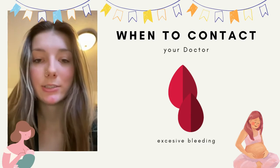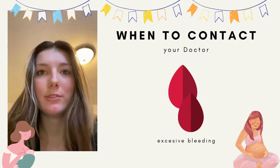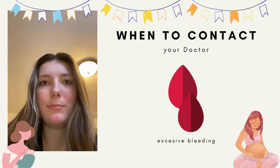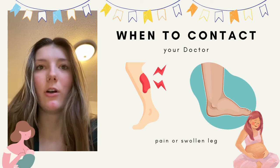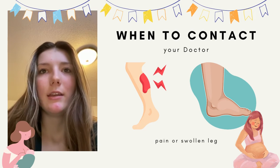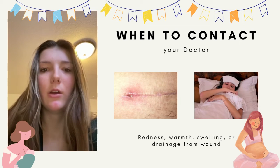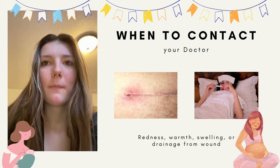When to contact your doctor. Tell your healthcare provider if you have any vaginal bleeding that is very heavy, like your menstrual cycle. It is light and lasts beyond 4 weeks. It involves the passing of large blood clots. Also call your healthcare provider if there's swelling in one of your legs. It will be red and warmer than the other leg. Pain in the calf, warmth, swelling, or drainage from the incision site, or your incision breaks open.